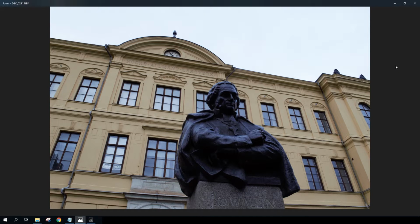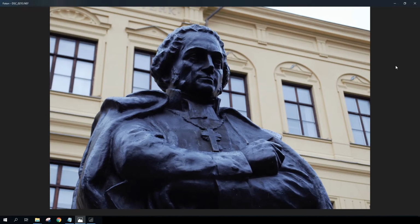So, the building in the background still draws a bit too much attention from the statue. And this is the final result. This time I took the photo slightly more from the side, so it has more depth to it and it looks more 3D. And I also moved closer.